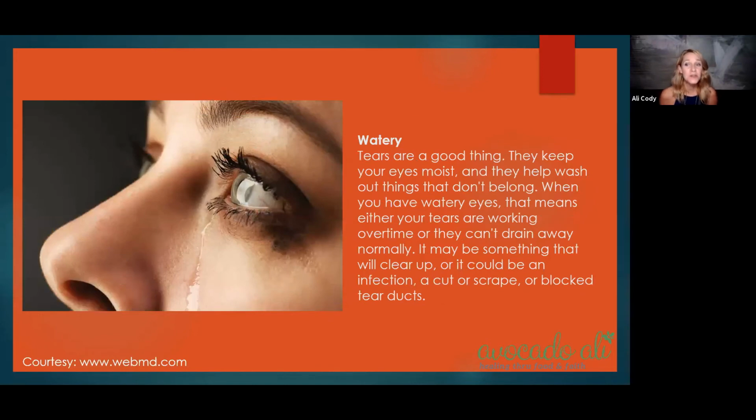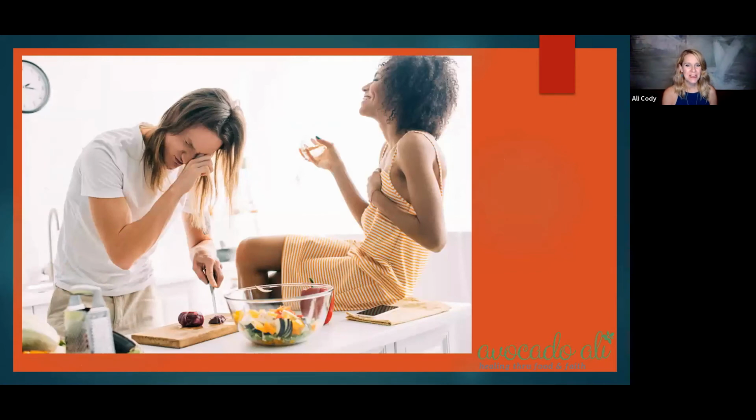Watery eyes. So tears are a good thing. They keep your eyes moist. They help wash out things that don't belong there. And when you have watery eyes, it means that your tears are either working overtime or they just aren't draining normally. So it could be an infection, a cut, a scrape, but hopefully it clears up quickly. Or it could be from cutting onions, right?